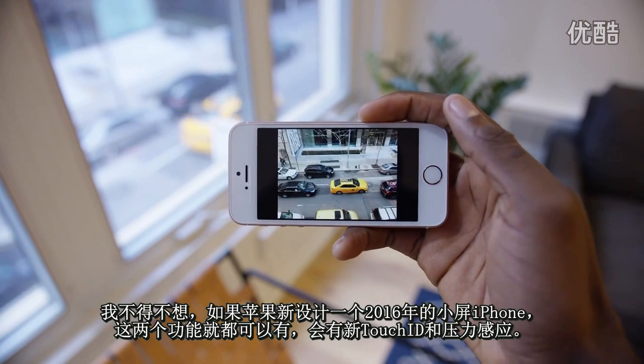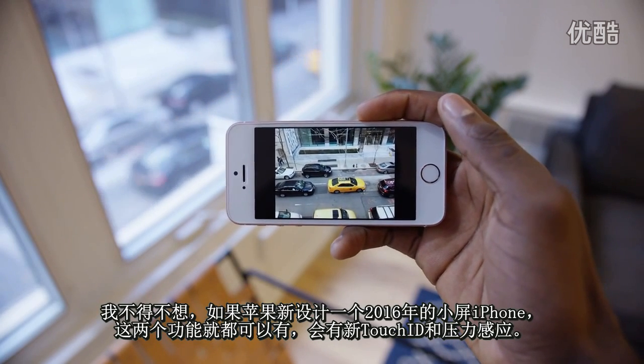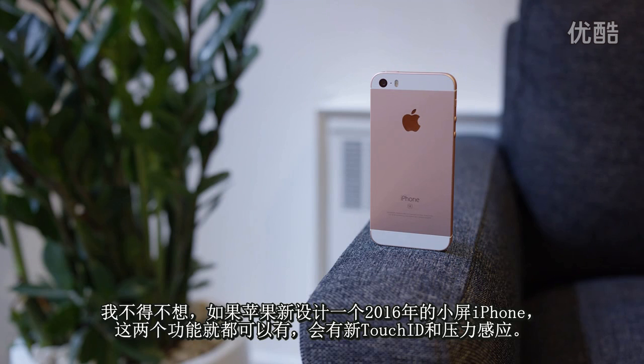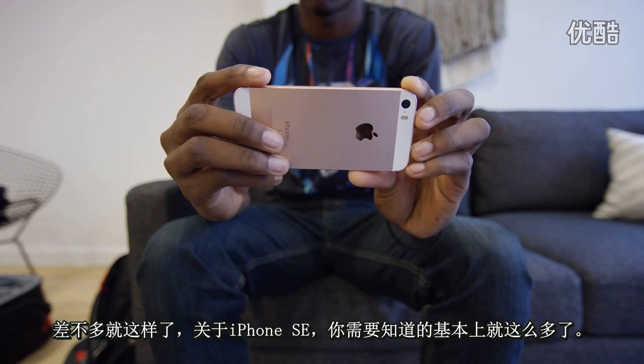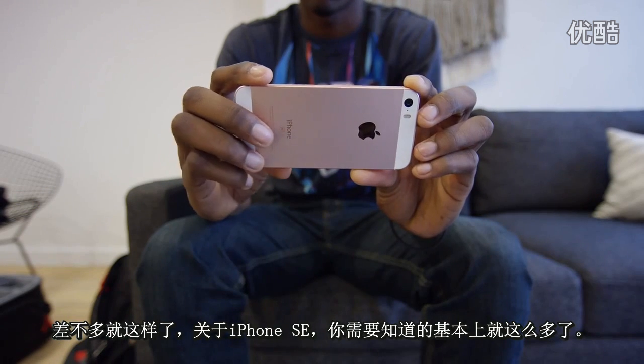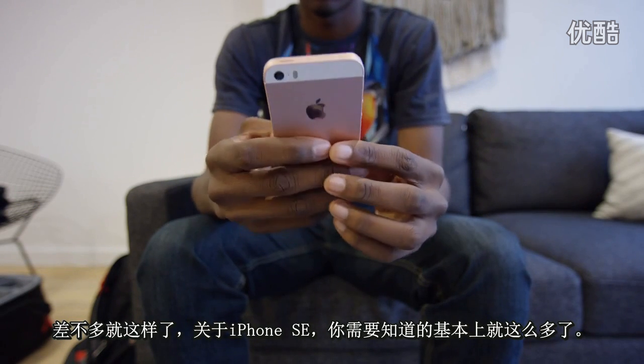Now, I think, again, if Apple had designed a new small iPhone for 2016, they'd have both of those things. They'd have the new Touch ID and force touch. But again, since they recycled the old body, there's not quite enough room for that. And there you have it. It's pretty much everything you need to know about using an iPhone SE.